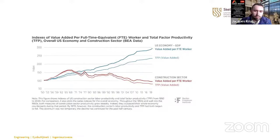Now, the question is relevant given reported stagnant and decreasing productivity in construction, while it has increased in other sectors. If you observe the light blue line, that indicates the total factor productivity for the total United States economy, or GDP, and there's been a steady increase from 1950 up to 2019. But if you compare that to the lighter red line, which refers to the total factor productivity of the construction industry, you can see that it increased from, say, the 50s to the end of the 60s, but then it just went one way, and that is down.